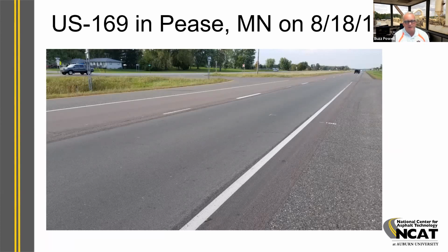So it has a traffic count that's very similar to our US 280 down here, where we have companion pavement preservation test sections. So there's a lot of traffic on this roadway, but more importantly, there's really aggressive thermal cracks, and you see that in this picture that I'm showing you in this slide. All the test sections that we built in Pease, Minnesota, have some type of reflected thermal cracks in them.